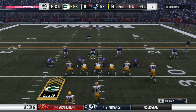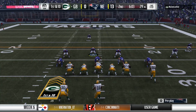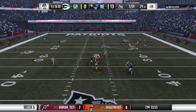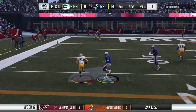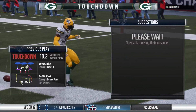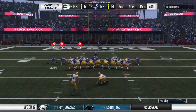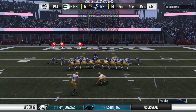Here's another 1st and 10. They'll look to throw now on first down. And he's going to drop this off to Williams, complete. And he's going to take it in. Touchdown, Packers. A great effort there. His second touchdown on the season. And the Packers have cut it back within a score.